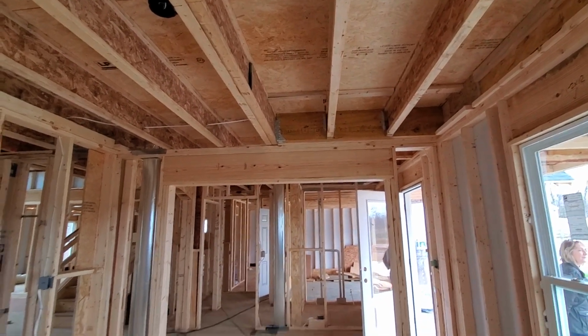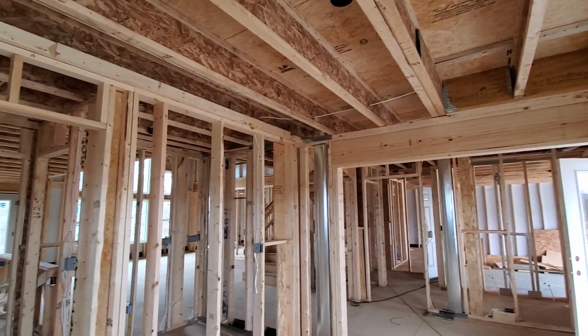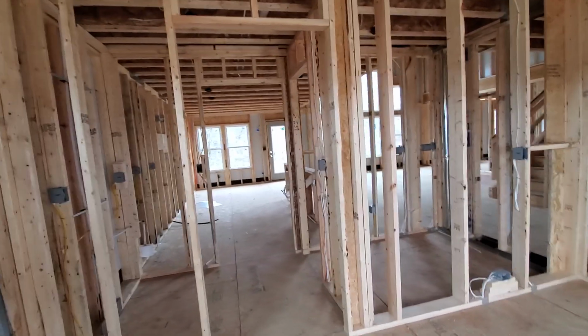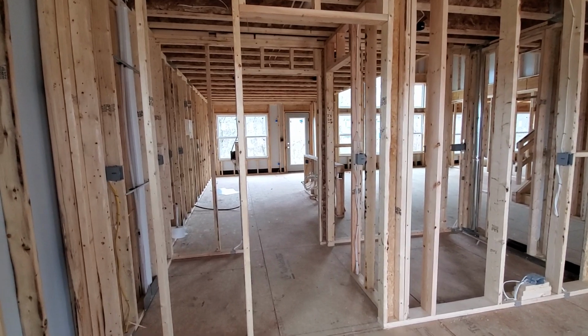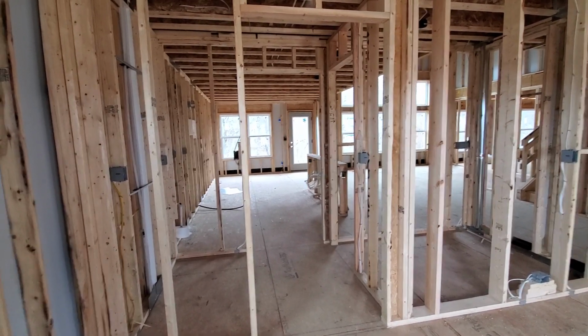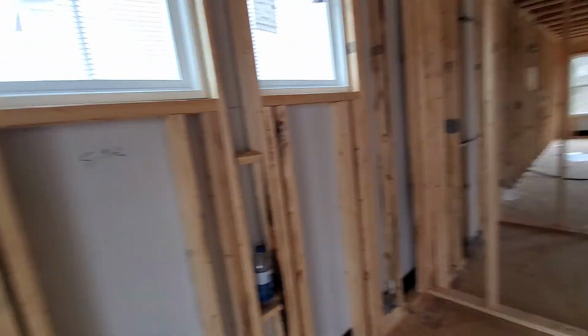Big pieces of wood, man. The house looks awesome. Looks so good with the windows in and the doors in. There's a lot of glass. Even the back door is almost all glass, so there's a lot of daylight coming in. You really don't need a lot of electricity until nighttime.